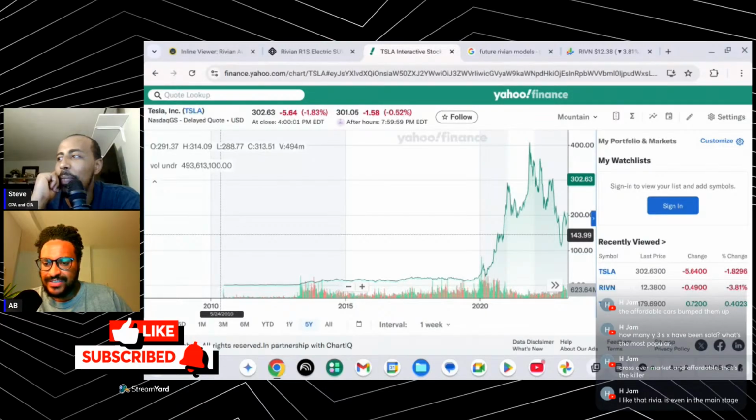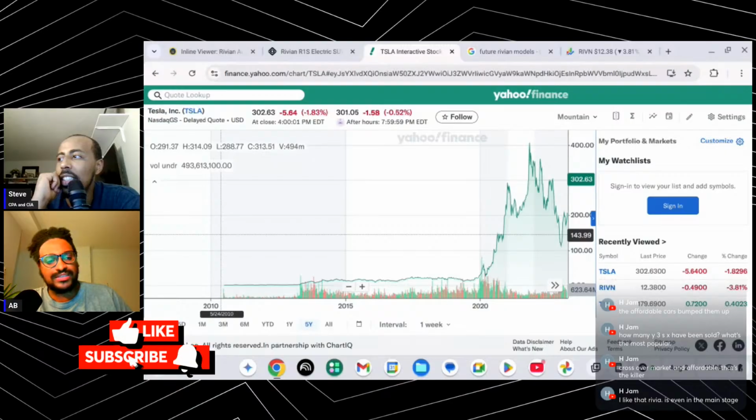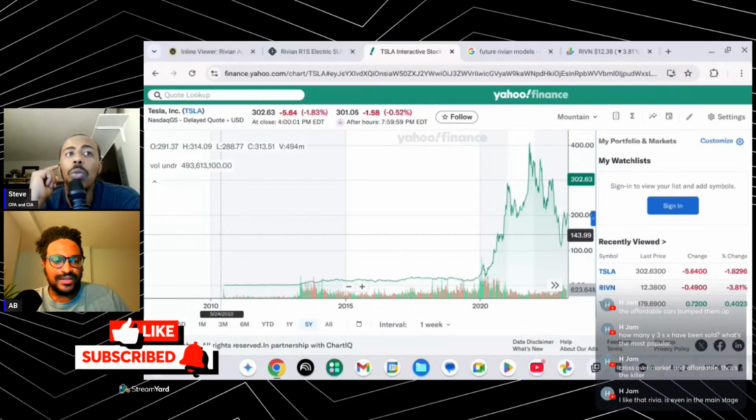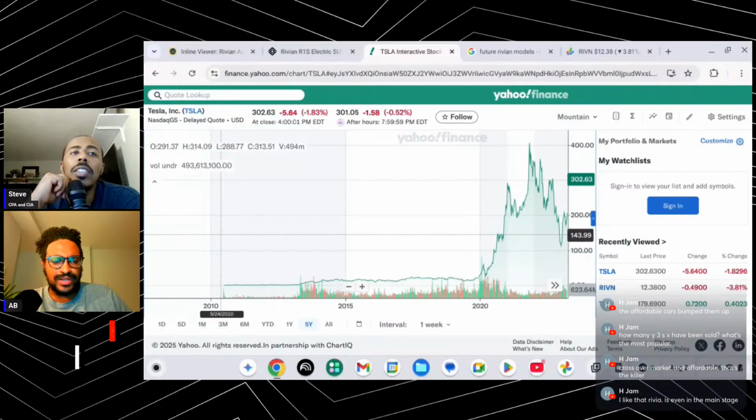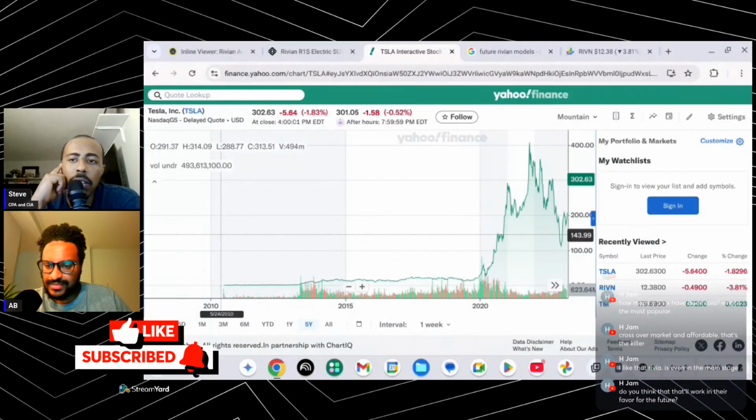Rivian is even on the main stage. And then we got this factory coming up in Georgia. They're getting a lot of tax breaks for it. When did they say it's coming on? Like 26 or 27? 26 is when they're gonna start building, but then I think actual production is like 2027, 2028.